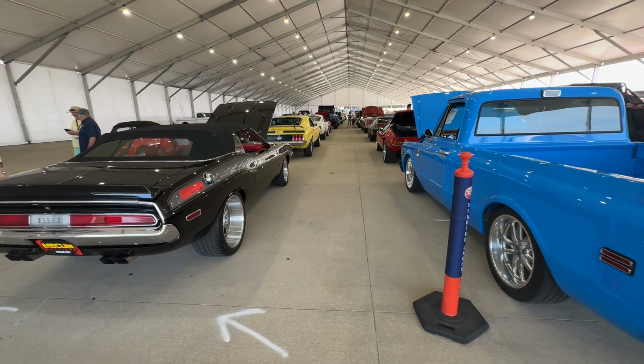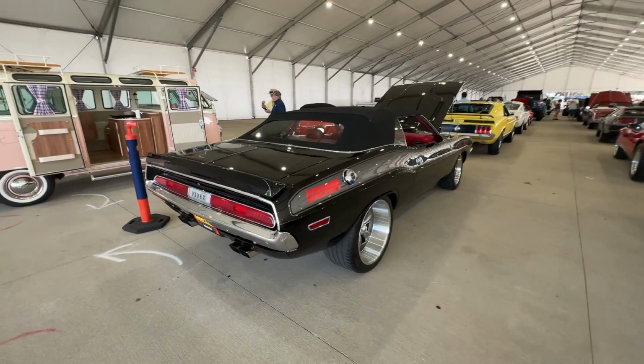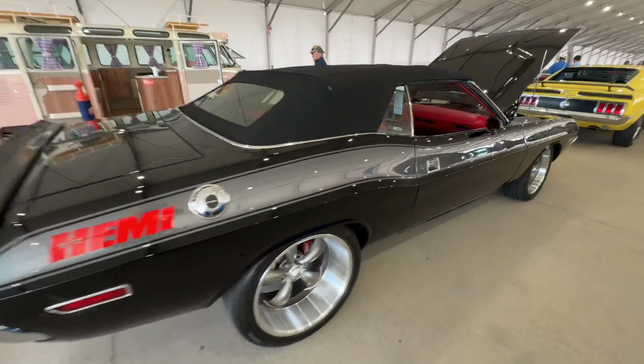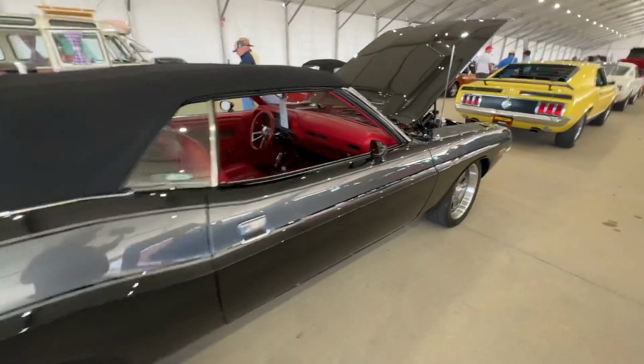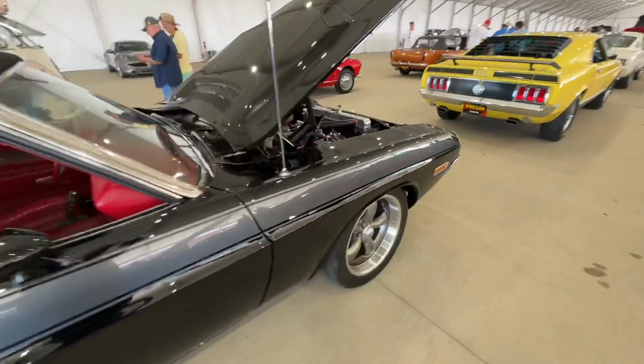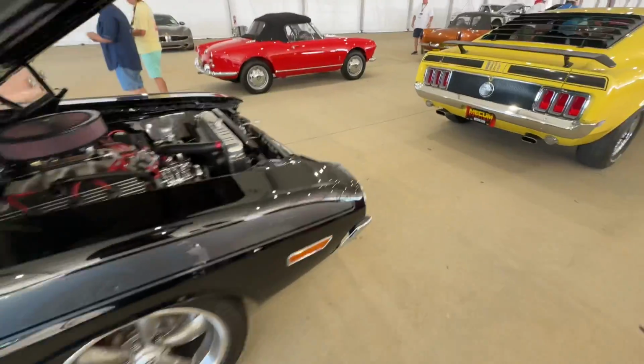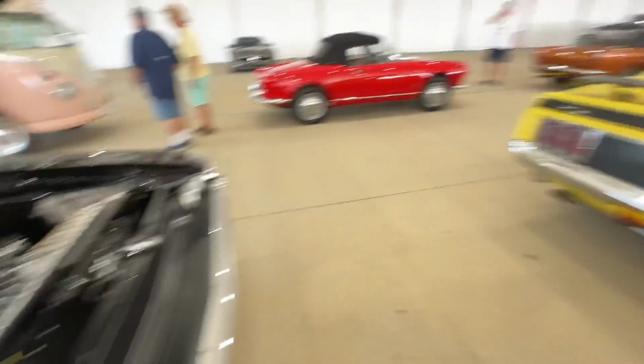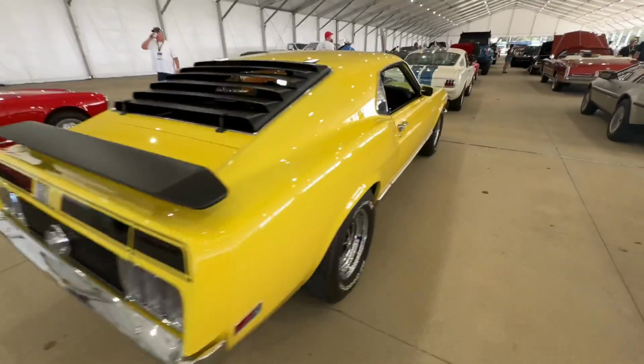It's Friday. We got some nice cars coming over the block. Look at this thing. 572 Hemi Challenger convertible. Wow. What a nice piece. Right out of the gates. Mach 1.